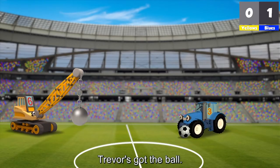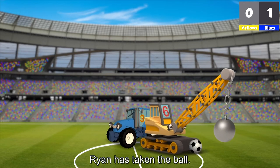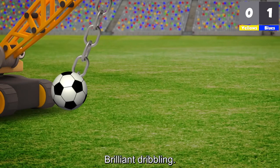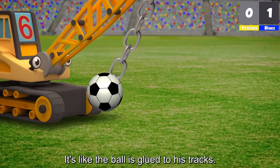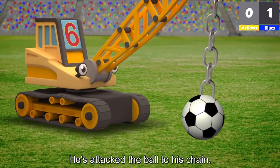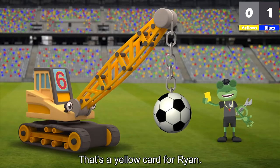Trevor's got the ball. He's slow and steady, but oh no, Ryan has taken the ball. Look at him go. Brilliant dribbling. It's like the ball is glued to his tracks. Hang on a moment. He's attached the ball to his chain. That's not fair. That's a yellow card for Ryan.